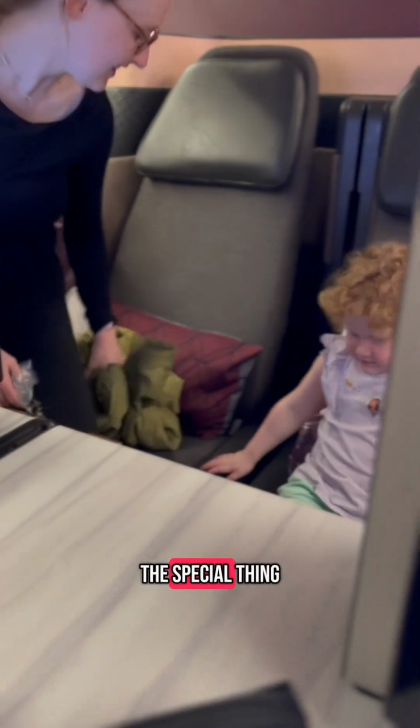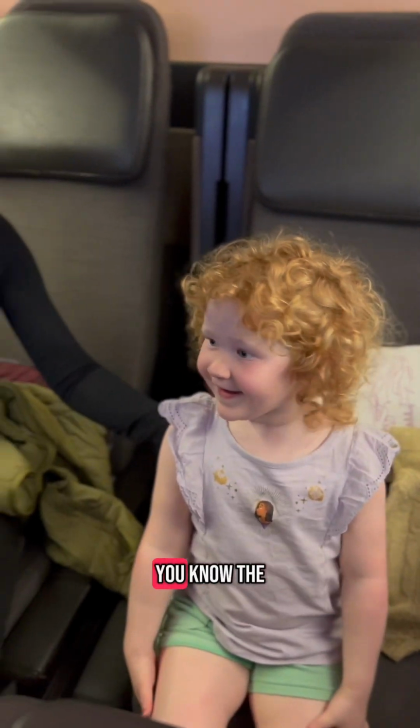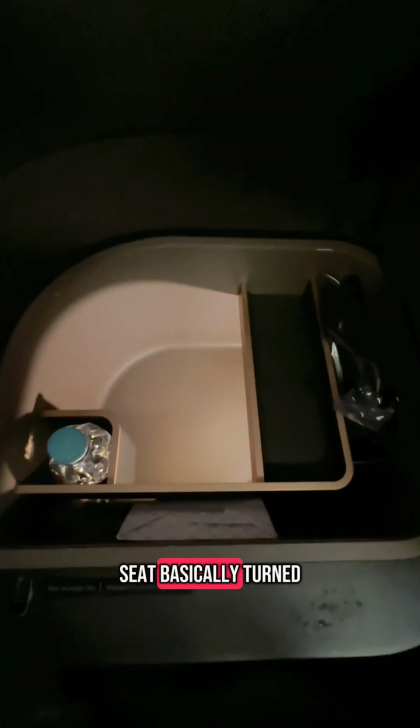Then we were off to our gate where you go through a second security and went to find our comfy QSuite seats. The special thing about QSuites is that if you're flying with someone you know, the entire divider in between your seats goes down, so Brooke and Isla's seat basically turned into one bed.